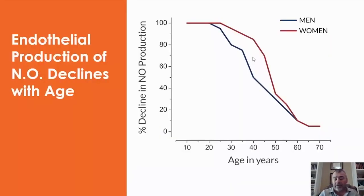But this pathway is what becomes dysfunctional the older we get, and this is what's called endothelial dysfunction. The older you get, the less nitric oxide you make through the nitric oxide synthase enzyme. So by the time you're 40 years old, you only have about 50% of the nitric oxide producing capacity you had when you were younger.